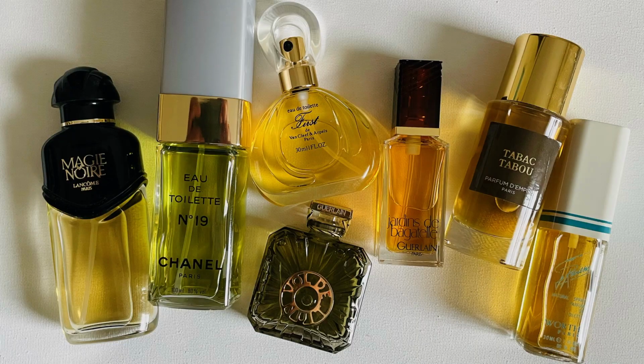So next I do want to show you some of the honorable mentions here. Fragrances that we have here: Van Cleef & Arpels First, Chanel No. 19, Val de Nuit, and also Geoffroy Vienne, and you see the rest of them there. Those are my honorable mentions. Tabac Tabou, Magie Noire, Jardin de Bagatelle, and those all have prominent Narcissus notes.